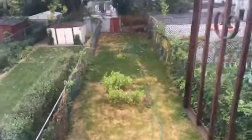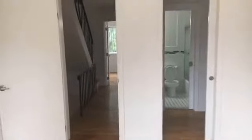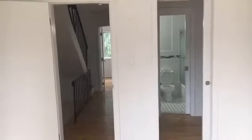So you guys can see this, and I'll give you a good idea of what the backyard looks like. Now, if you remember this property, there was a tree bigger than the house. So you can see the remnants of the stump right down there. It is a huge backyard. And then this is the master bath. You can see it's got the master bedroom with the connection right into the bathroom there.